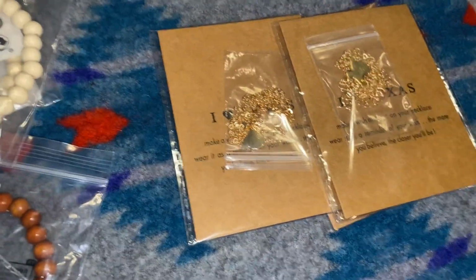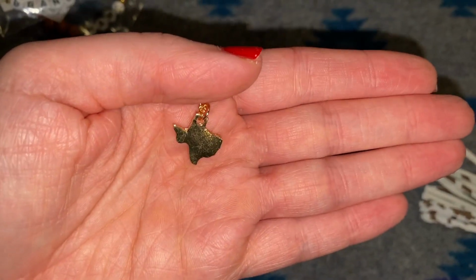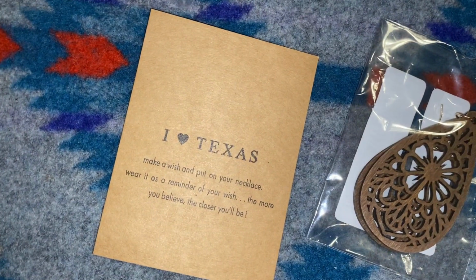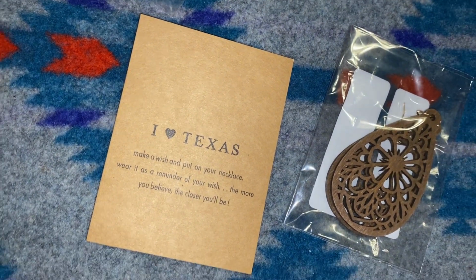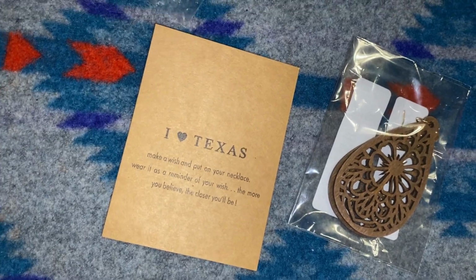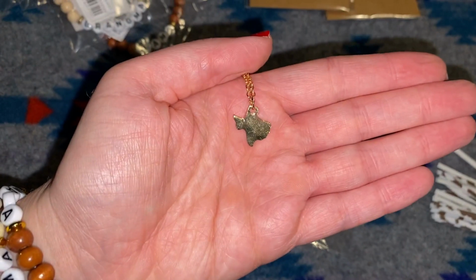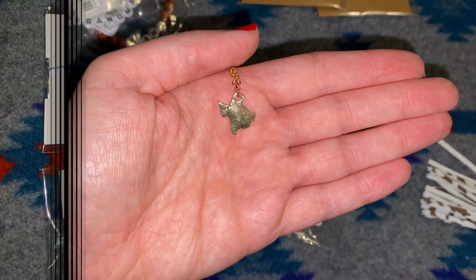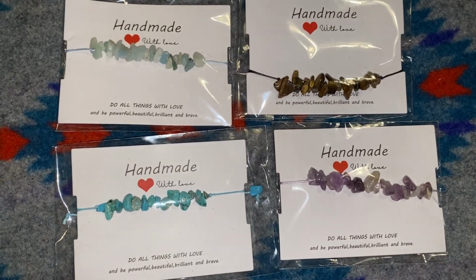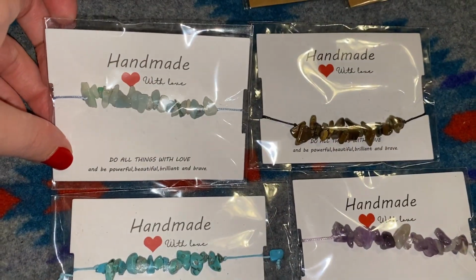How gorgeous. Then I also got a few of these Texas necklaces. I also got one for myself, so I opened it up. Just a little Texas state pendant, and here on the little card it says I love Texas. Make a wish and put on your necklace. Wear it as a reminder of your wish. The more you believe, the closer you'll be. I don't necessarily care for that, but I mostly got them for the pendant. How cute. And then these, I wish I got them for myself. They are so gorgeous. Handmade with love.